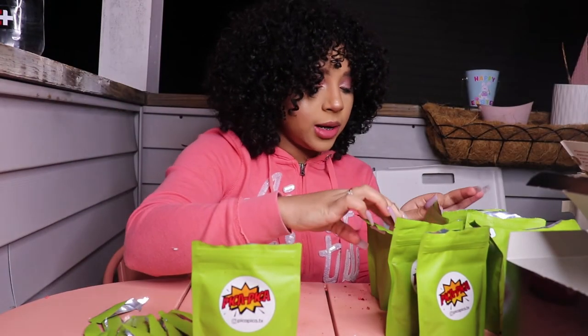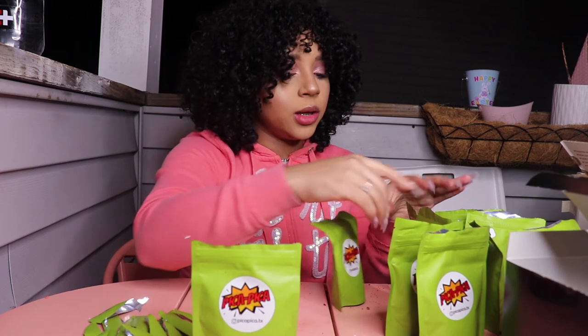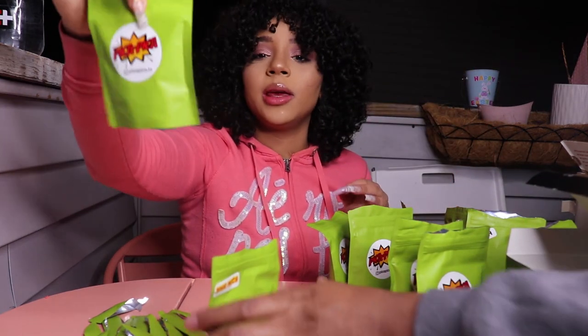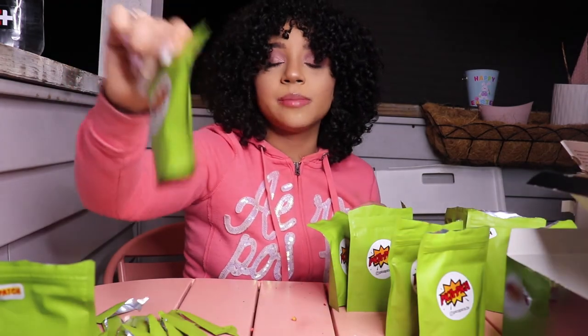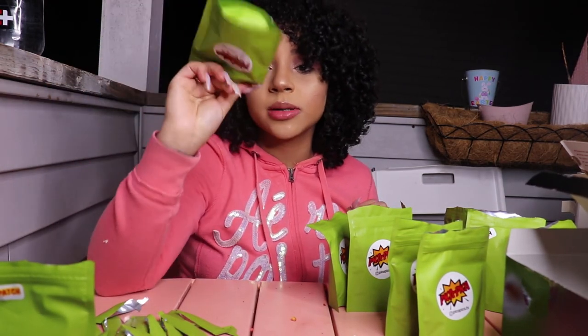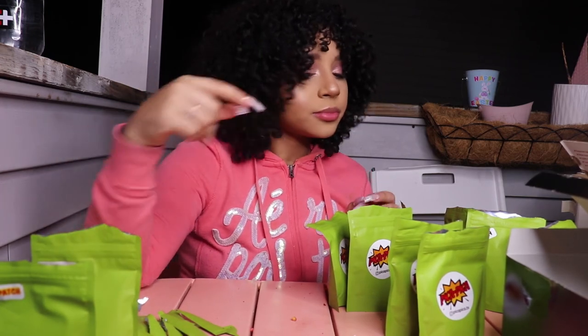My second one is the Nerds Rope. Where is that? Nerds, right here. This is my second favorite. If you don't like Sour Patches, go for this one.